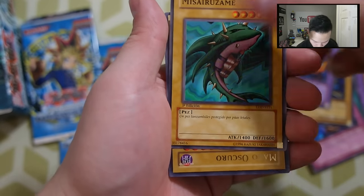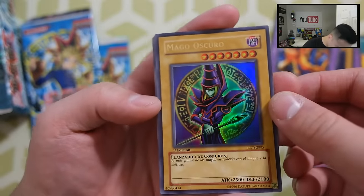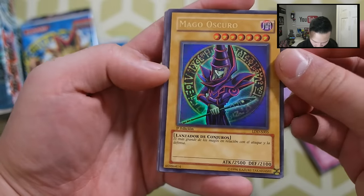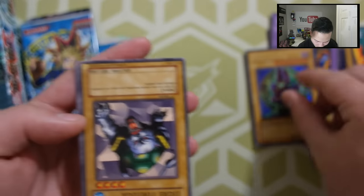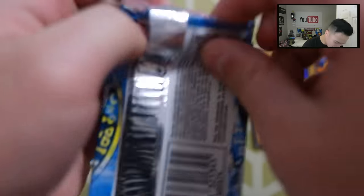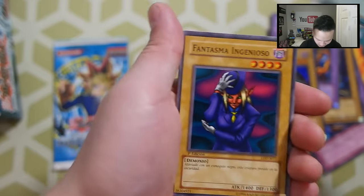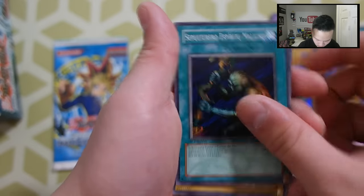First edition Blue Eyes. Ooh! First edition Mago Oscuro. Oh my god, Dark Magician. Wow! First edition Dark Magician. Legends of Blue Eyes Dark Magician. That is crazy. That is super crazy. Oh my god. That is beautiful, my god! Dark Magician! Can we play Blue Eyes now, please? Pull up Blue Eyes. Oh my god. Oh my gosh. There's our rare. I'm so excited, guys. I am so excited. Holy moly, a Dark Magician.